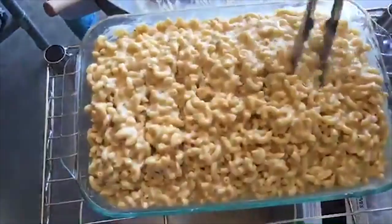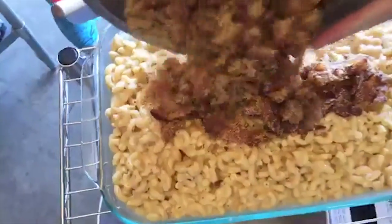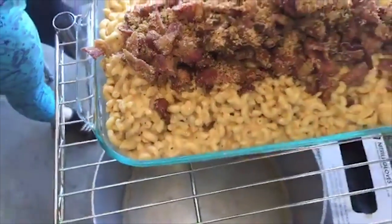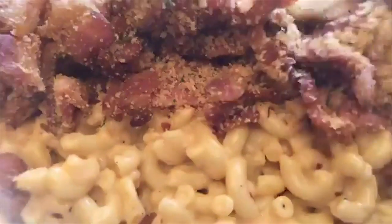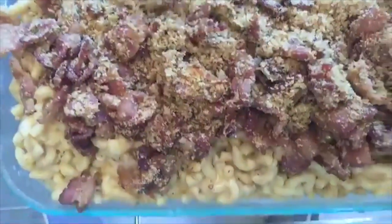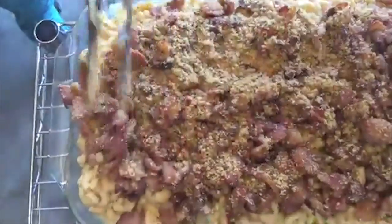We're gonna take it over the top with our bacon, breadcrumbs. Awesome. Bacon breadcrumbs, and you see how awesome and thick I left this bacon. We don't crunch it up in a food processor, so we leave it whole. You guys use bacon and breadcrumbs on your mac? And just live the rec-tec lifestyle. It doesn't have to be even.